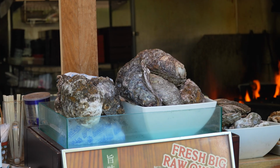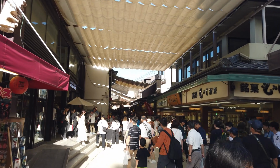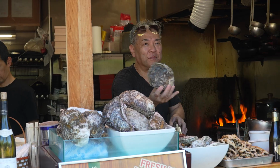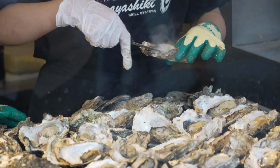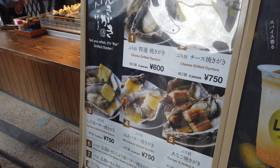As always, we sampled some of the local food delicacies special to the area. Along the Omotesando, there are many food and drink vendors. Miyajima is known for their oysters that are collected from the nearby shore. Every morning divers catch around 3. Wow. The popular way to enjoy these oysters is grilled with added flavors such as butter soy sauce, cheese, or miso butter. Butter shoyu oyster.